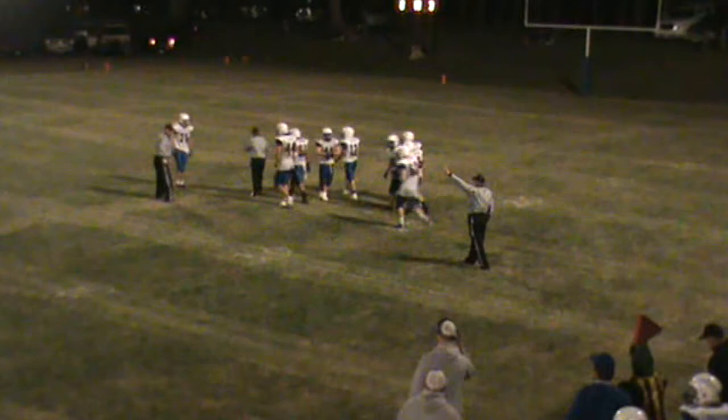Again in the spread offense. Bad snap. Bixler tries to air it out, and it's going to go incomplete. Second and 10 following that incomplete pass.